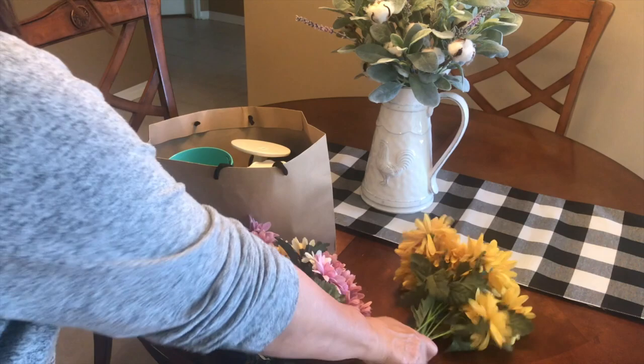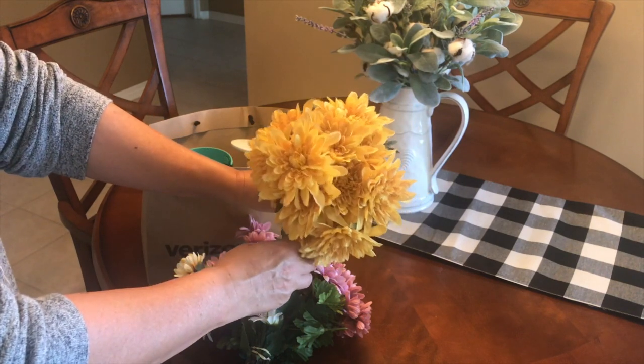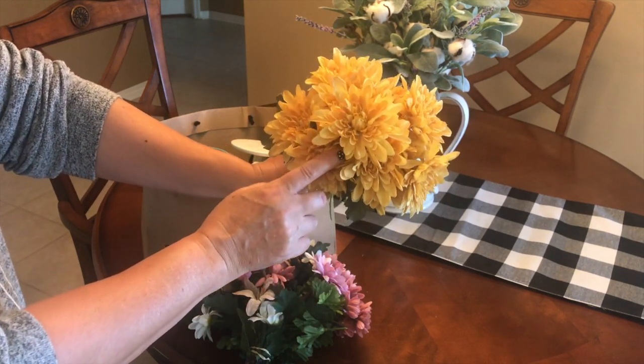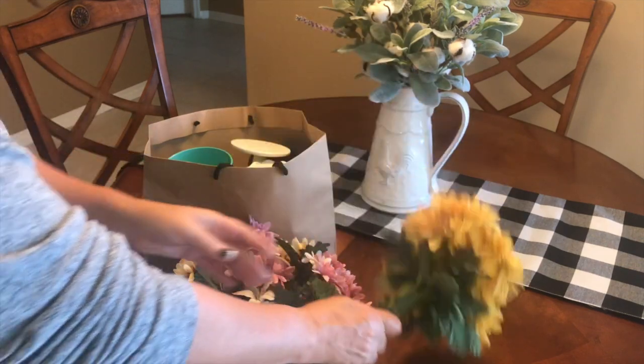And then also, I was able to get these yellow flowers. Now, she had these in a vase, but I didn't want the vase. I just wanted the flowers. And I really love the way these look. Also, these were only 50 cents, so I picked those up. I could probably do some kind of flower arrangement with these.